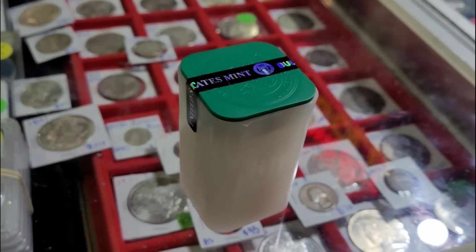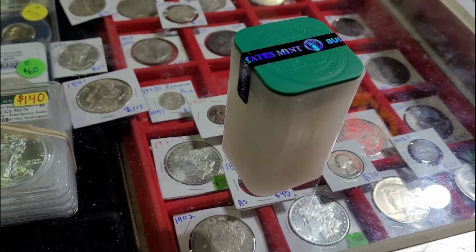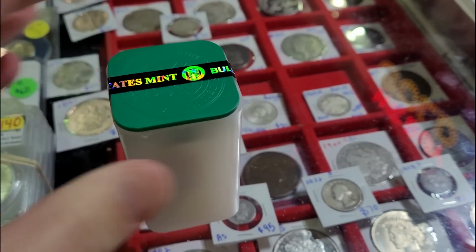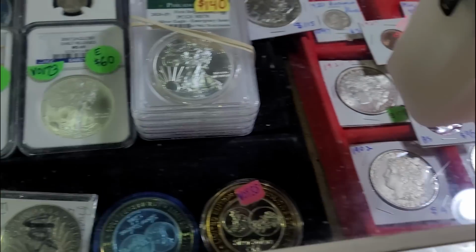All right, guys, so I got my first tube of Type 2 2021 ASEs. Brought the little mini stack with me. Got some nice coins here.